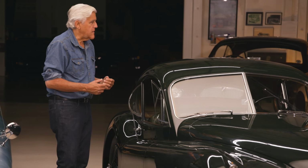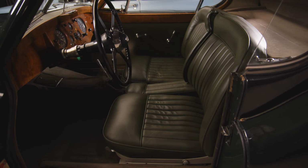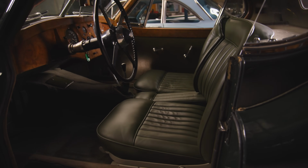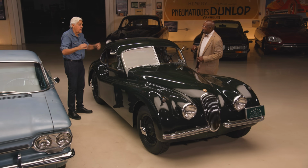You feel like you're in a one-book library in England. You've got all this beautiful wood and leather surrounding you. It's a wonderful place to be, but it is a little cramped, yeah. Well, again, we will agree to disagree, because I think this car is much more comfortable than most people who have never sat in one believe. Okay, but again, it's because of this way, not this way.